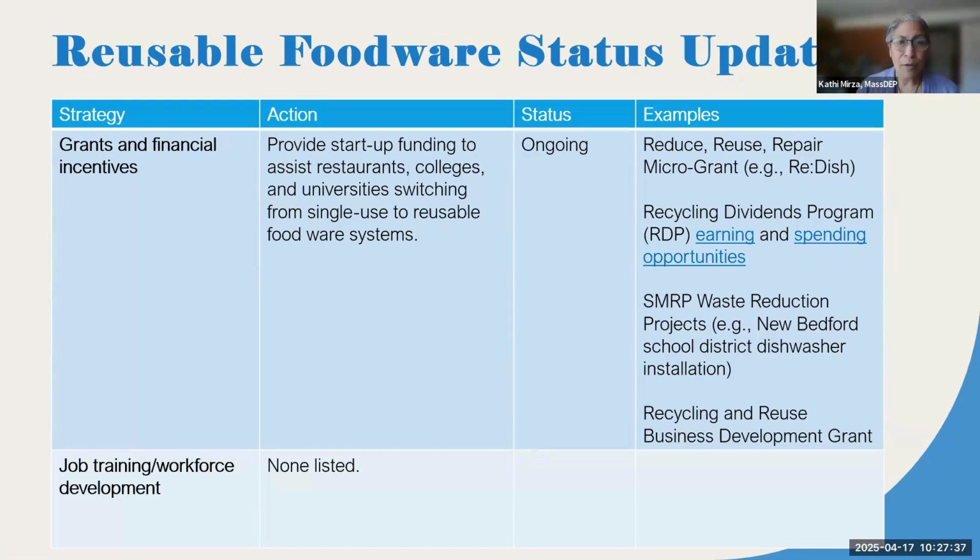We've also awarded a microgrant to Stonehill College, where they set up a tracking system for their Choose to Reuse takeout container system, which has now been rebranded as Reusey.